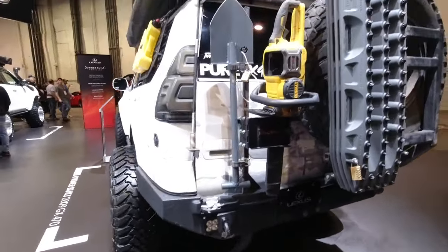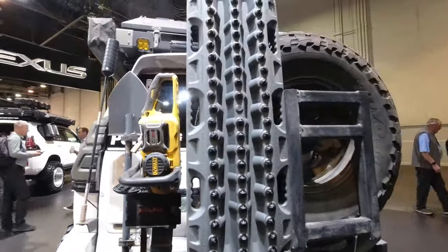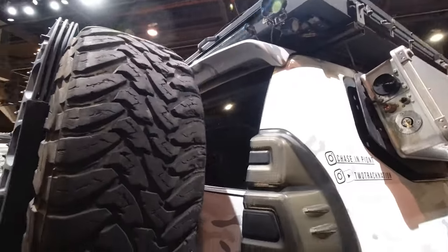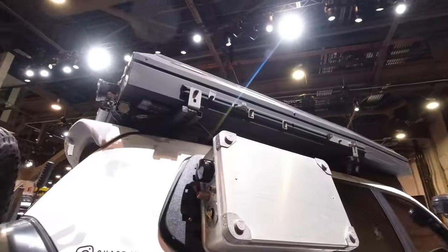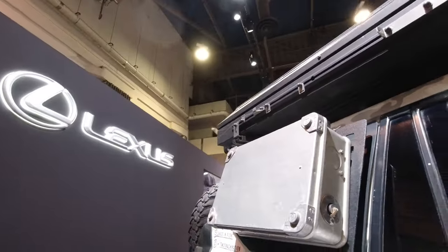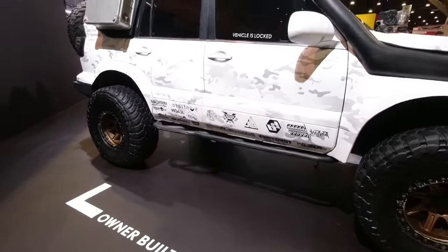Steel bumper. It's got this electric chainsaw in there. Full-size spare in the back. Actually, look at that. Smoked out lights. That's cool. This must be, I'm going to guess that that's a hot water heater, if I had to guess. That was badass. Look at those sliders, man.